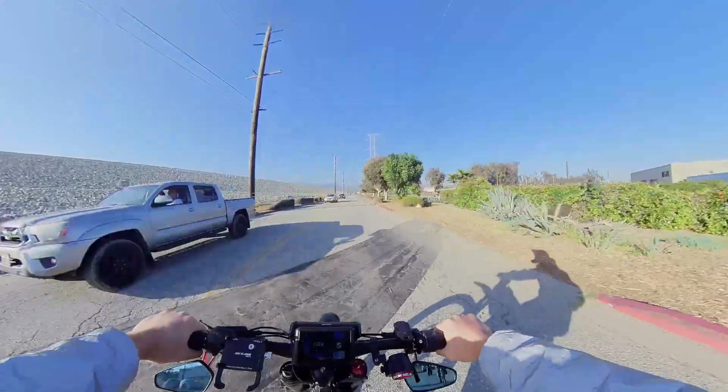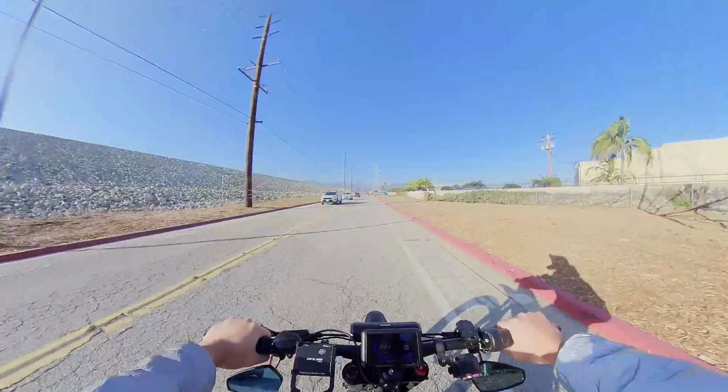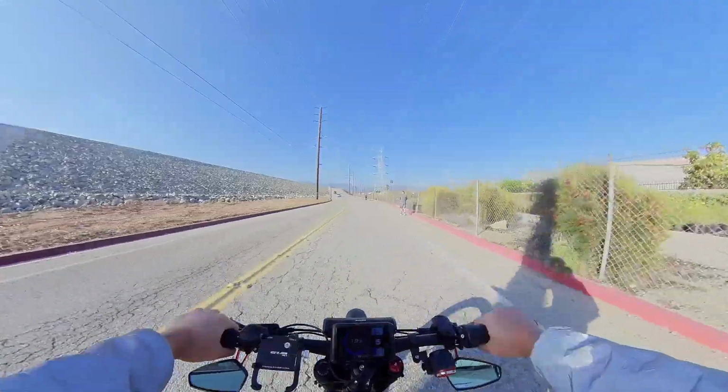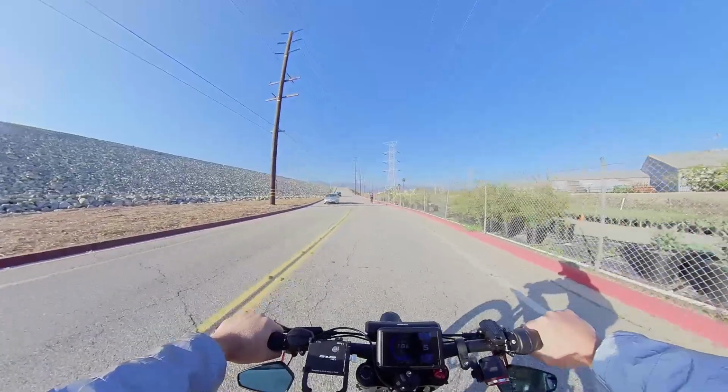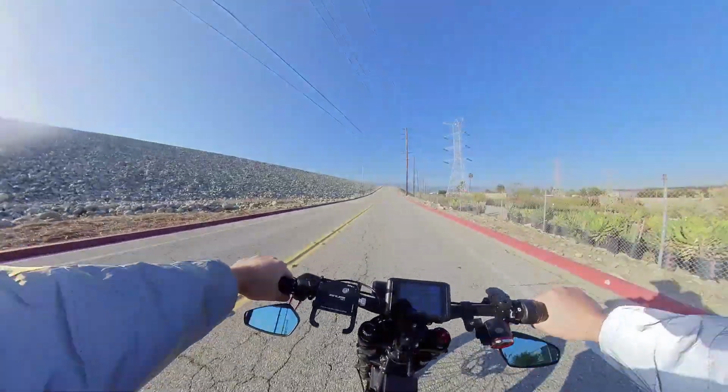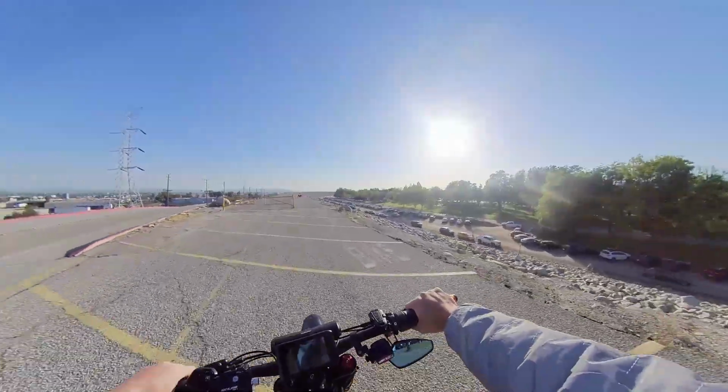Cruising on by here, entering Santa Fe Dam. Some Renaissance fair going on here. But obviously we're not going to enter the park without paying the fees. We're just going to be on the outside looking in. Look at all those cars.